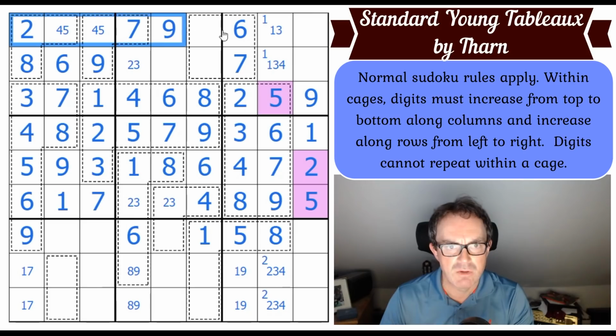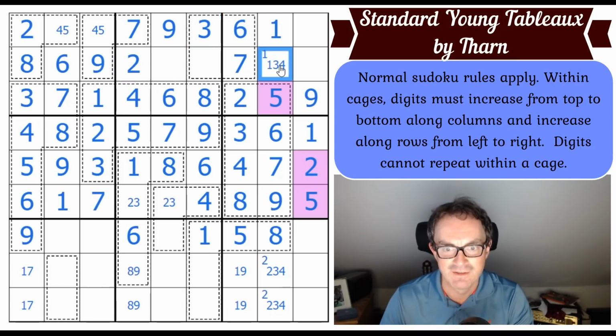Now in this row we need 1s, 3s and 8. That's nice because this definitely can't be 1 or 8. So that's a 3. That makes that a 2, that a 1. This should be whatever it was we were missing, an 8 I think. This is a 3 or a 4. There's no cage to help us up here though, so we'll have to rely on something else.